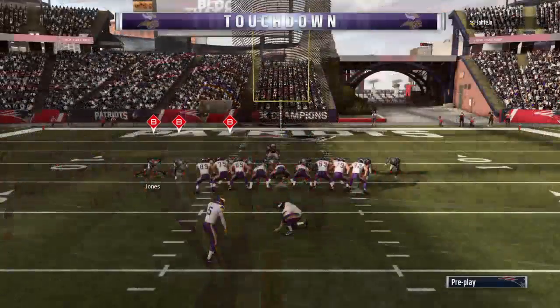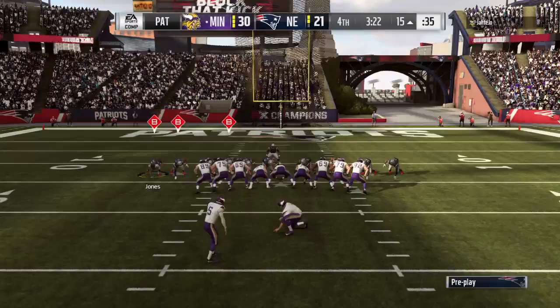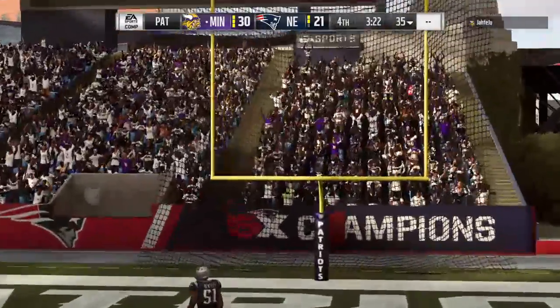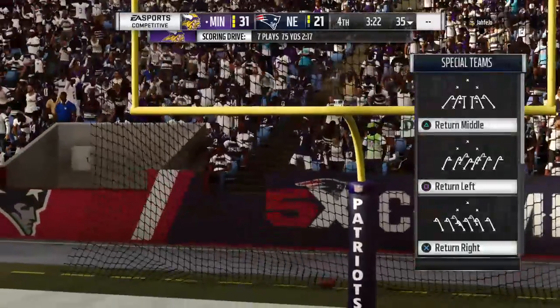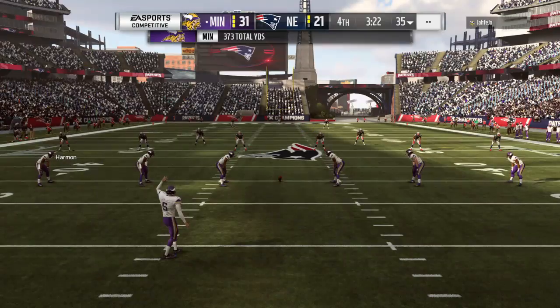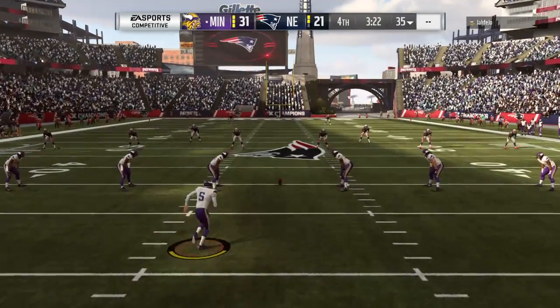Kirk Cousins with 3 touchdown passes now in the afternoon. And the Vikings are going to add on to their lead. And the lead will grow by 1 more. Bailey now to kick this one away.